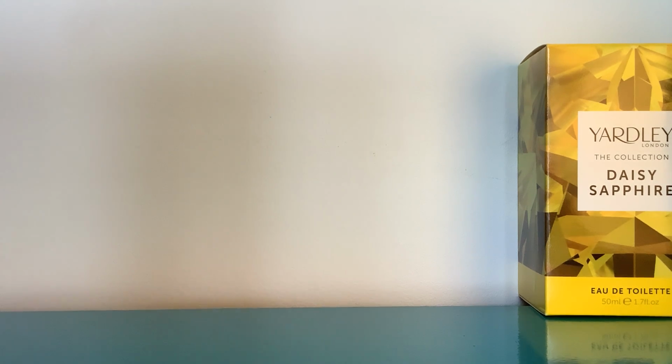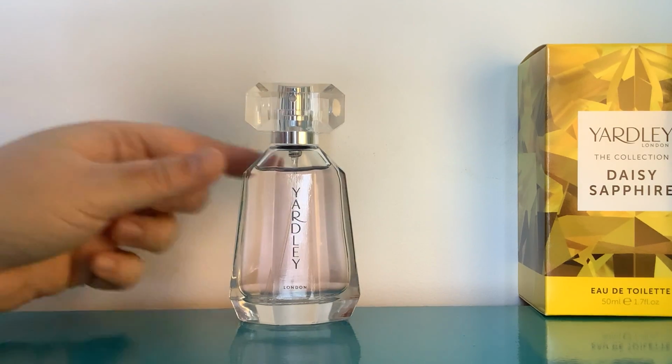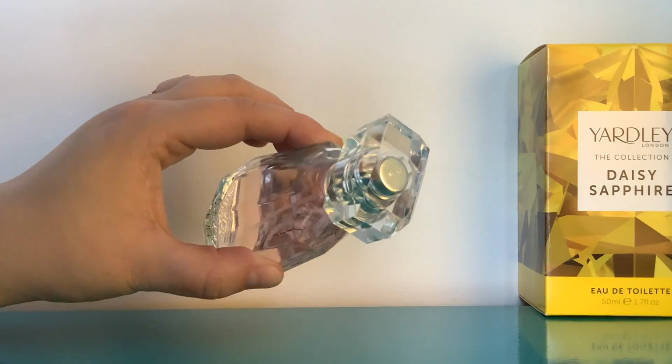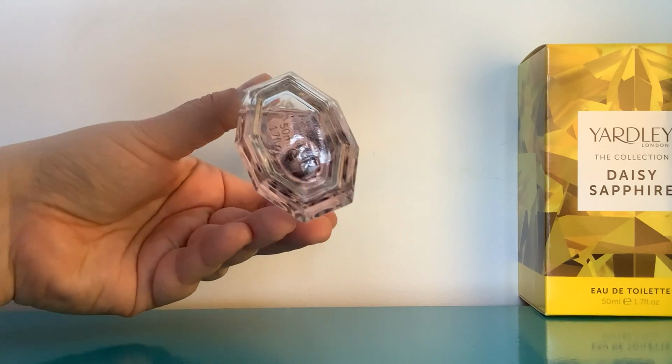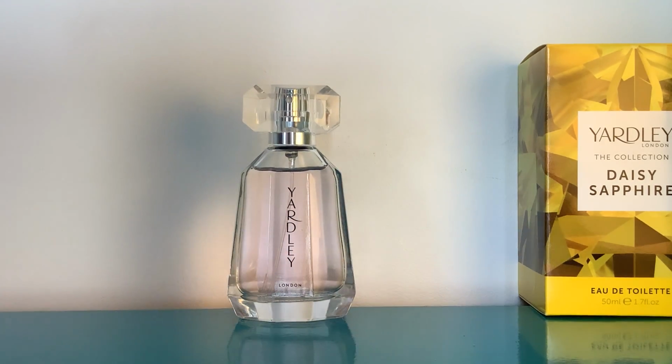Just got to try and get it out of the box. So, there it is. Beautiful. Isn't it lovely? Like a crystal. You can see. Really nice. Lovely shape. Really nice. This is Rosie Ruby.